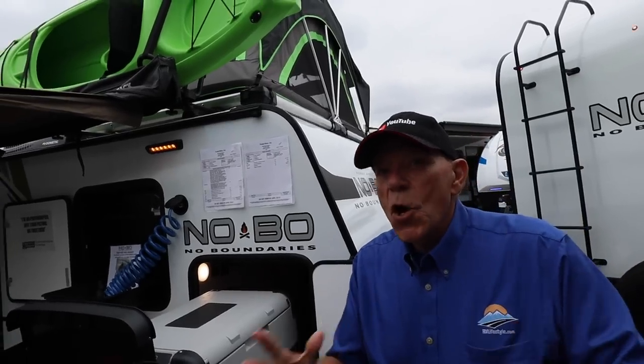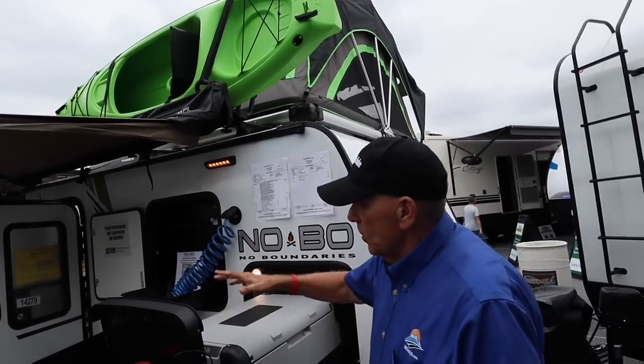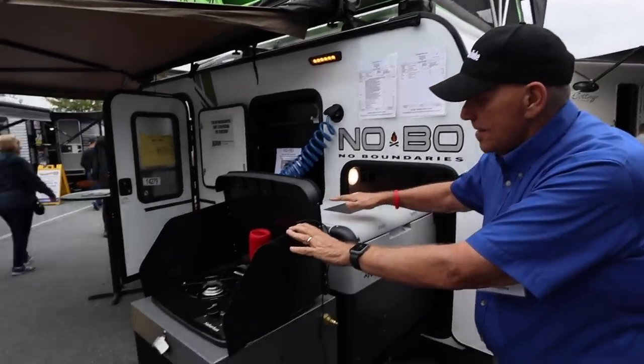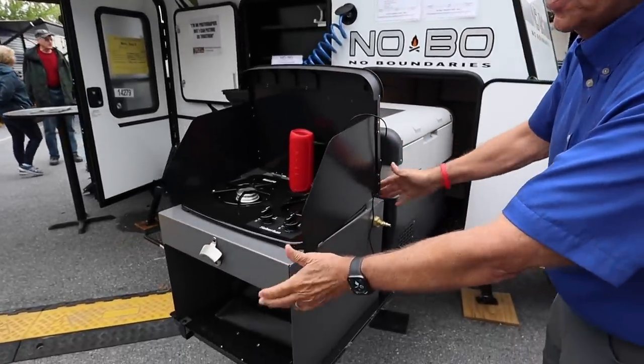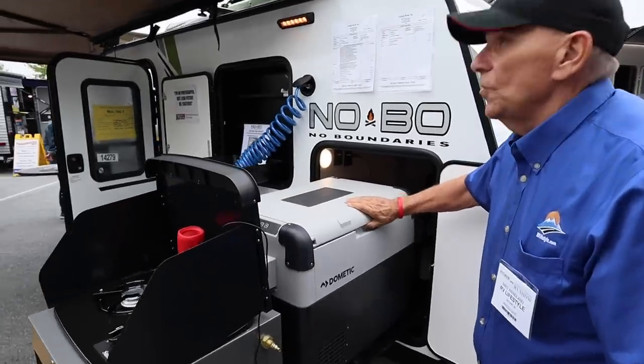More and more of the RVs that we're seeing out there are made for off-road adventure. Carry your kayak, carry all your toys that you want to take with you to get out there in the middle of nowhere. This is the 2020 NOBO. It stands for No Boundaries. This is pretty cool. Your kitchen comes outside. Here's your burner. Get some storage there. Bear-proof. There's your Dometic cooler.